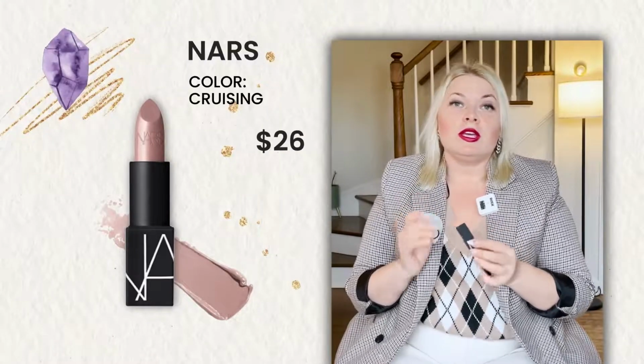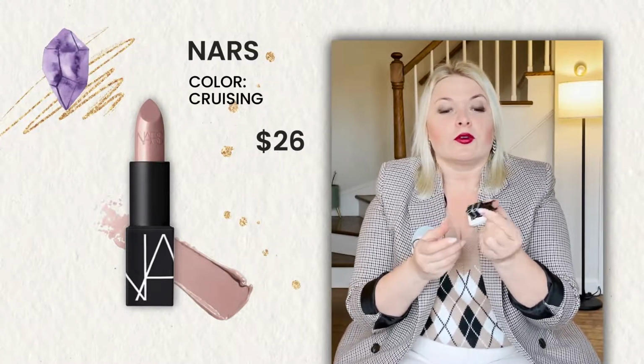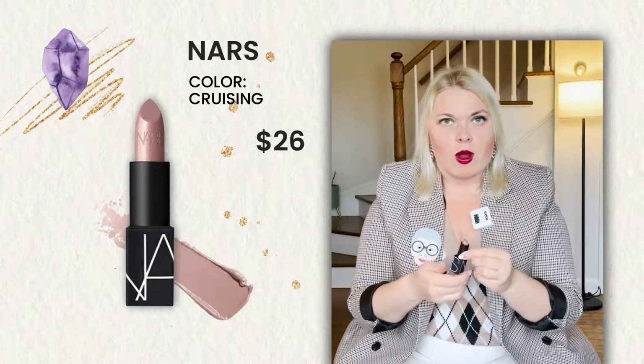If you just begin your lipstick journey, I advise you to begin with this one, Cruising from Nars. It really fits everyone. The only problem you can have with it is that it's really difficult to buy, because when it just began selling, everyone bought it immediately.